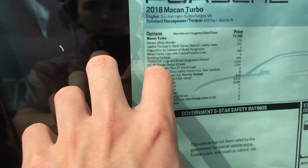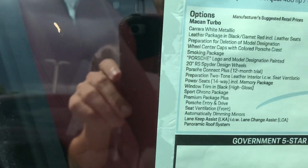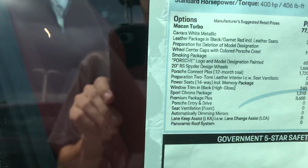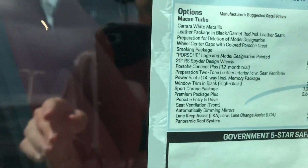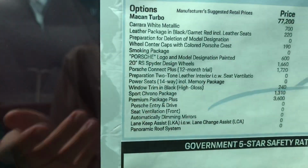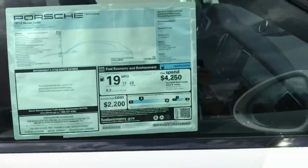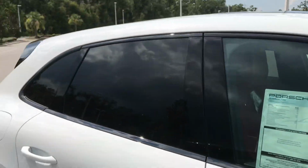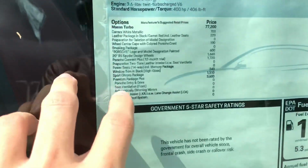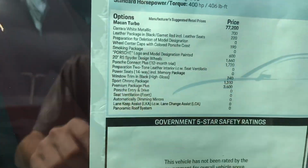We already do see the 20-inch RS design wheels there. We already got the Porsche logo design model painted there. Preparation for the two-tone leather interior, which of course this is going to be black and red. We see the seat ventilation, everything like that. The 14-way power seats, as we did mention, is the same in the Macan S. The window trim that was also on the Macan S is going to be finished in a gloss black. Very nice there. And of course the Premium Package Plus, once again, the same thing we saw in the Macan S, and the Sports Chrono Package.